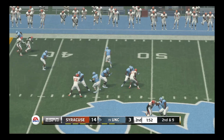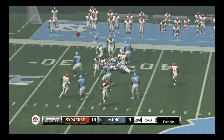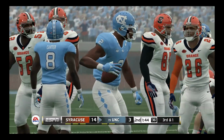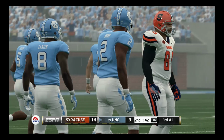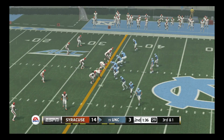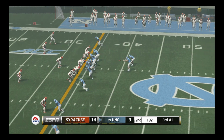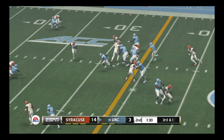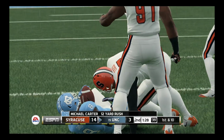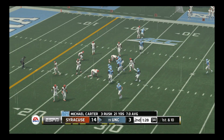He scrambles, runs with it, and he's got room. Fumble, loose ball. It's picked up by the offense. Tackle at the 35. And they will keep the drive alive by recovering their own fumble. This is the 8th play of this drive. Makes it out to about the 23. That makes it first and 10.